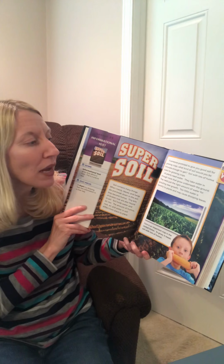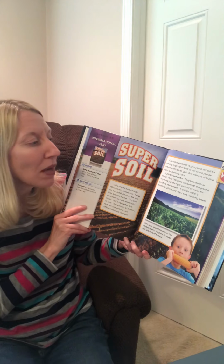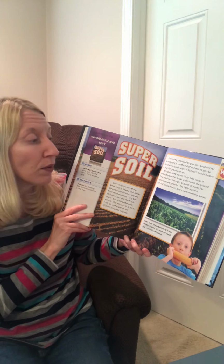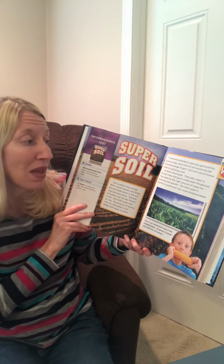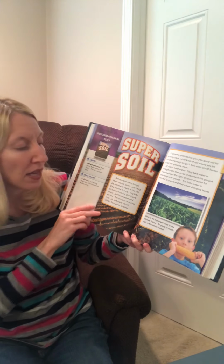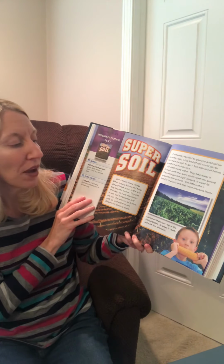All plants need water. They take water in through roots that grow underneath the ground. They need just the right amount of water for sprouting new growth. Too little water is harmful to plants and may cause drooping leaves. Underneath the picture is the caption that tells about it. It says, corn is an important crop in the United States. To grow, it needs soil with lots of humus. And there's a kid enjoying corn on the cob there.